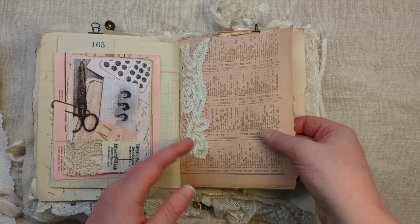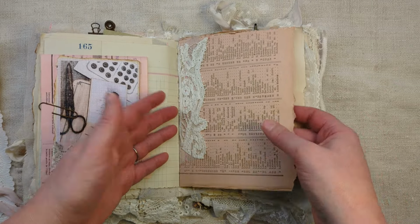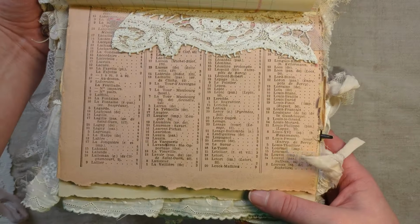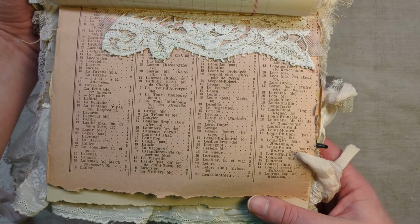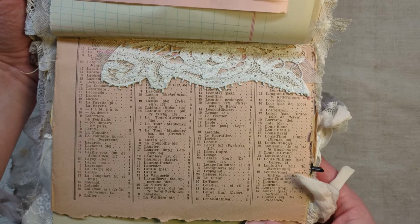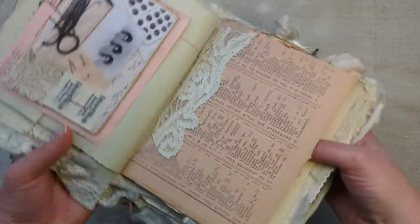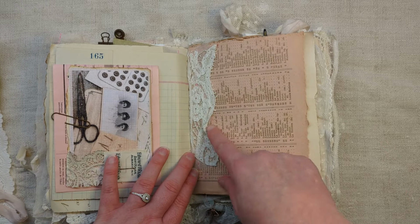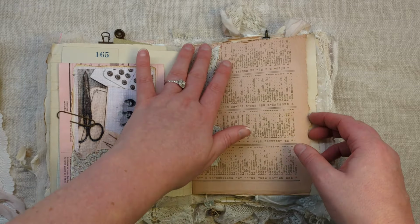Oh, and is that the other half? No, we haven't reached the middle yet. That's another piece of pink original ephemera, which I think is French. Yeah, it's French, and it's that really pretty peachy pink. Love these random pieces of lace that she's added.